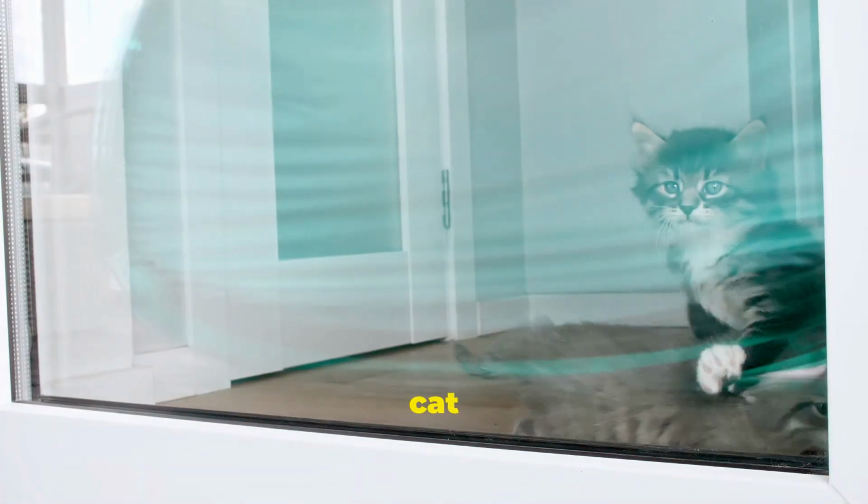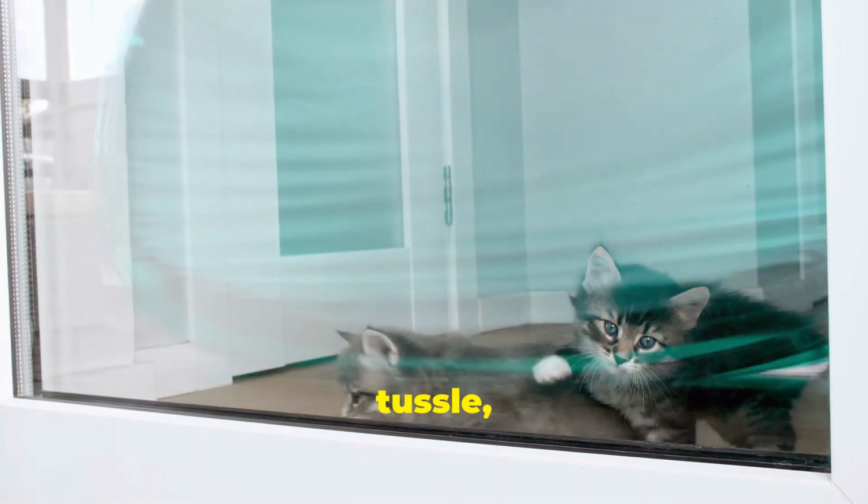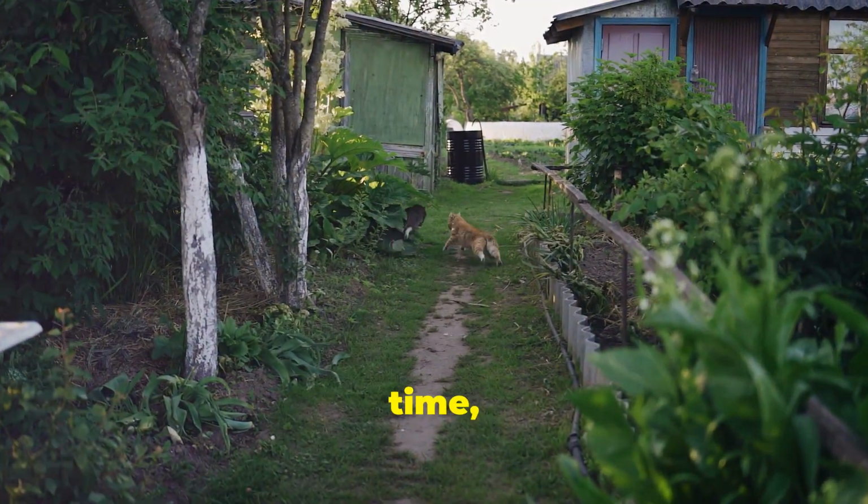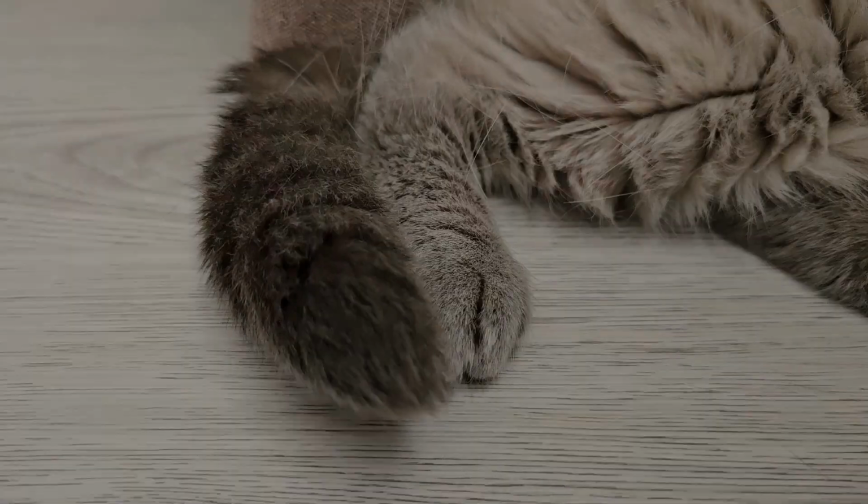So next time you see your cat engaging in a little playful tussle, don't panic. Just observe. Make sure everyone's having a good time, and maybe even join in the fun yourself.